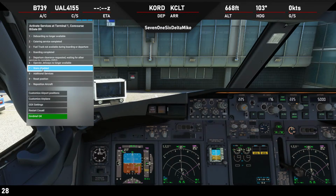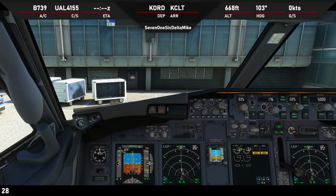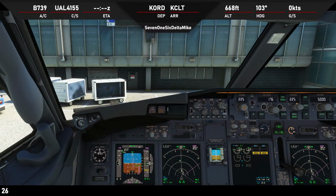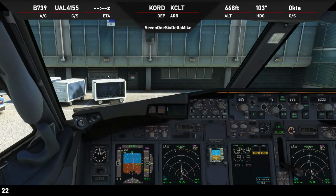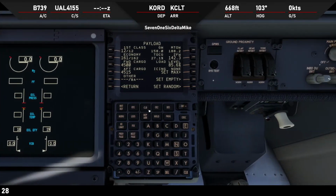And we can't do that until we actually go to additional services and dismiss our GPU. GPU has been disconnected and now we can request our pushback. It's already coming up. We'll go down here. Hello, Captain. We're ready for pushback.